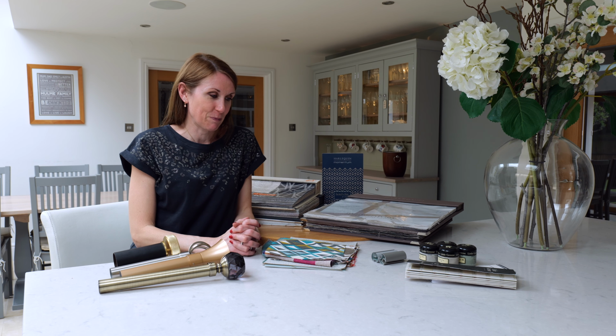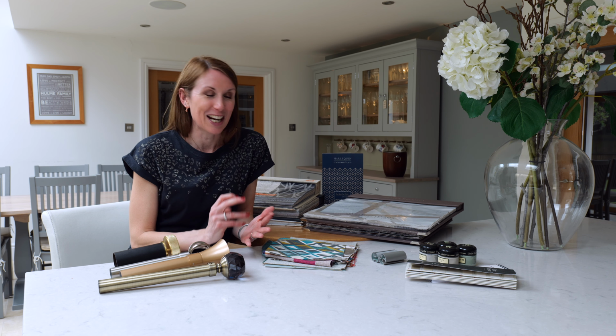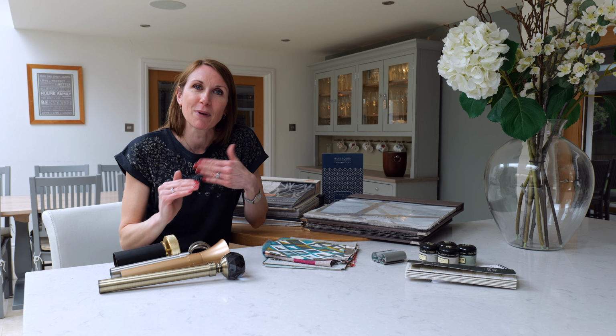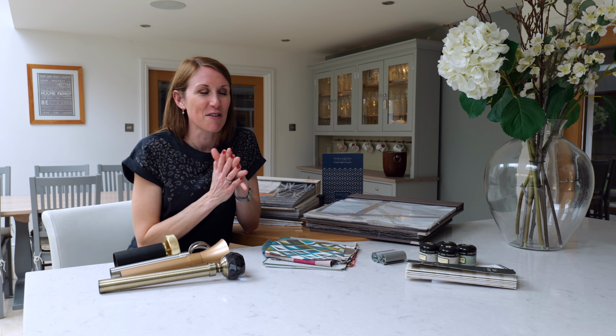So the geometric trend is a modern, stylish trend, and it's one I get really excited about because I think you can just go to town with patterns and mixing patterns and prints and just be bold and brave. Within the geometric element, it's a fairly safe remit.